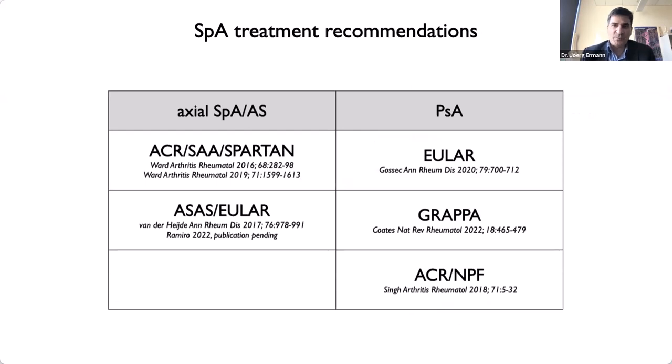So, what are the treatment options for spondyloarthritis that we have available in 2022? There's a number of treatment recommendations from various organizations. I want to point out that we have the ACR-SAA Spartan treatment recommendations for axial spondyloarthritis and ankylosing spondylitis. There have been two versions of these recommendations. The first set was published in 2016.